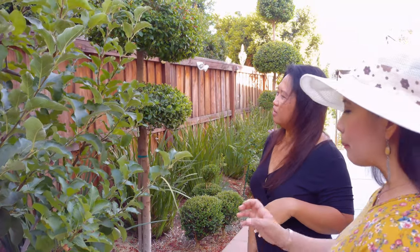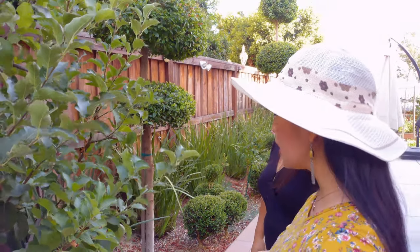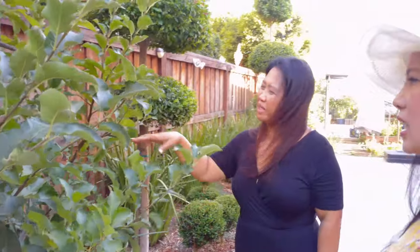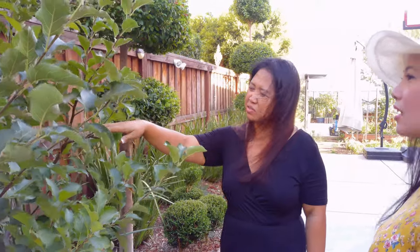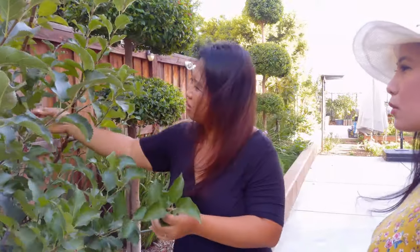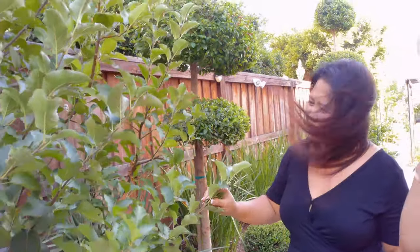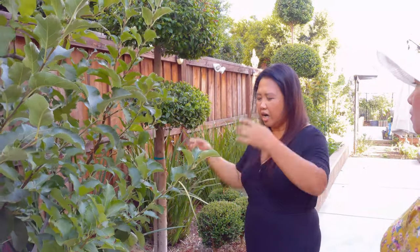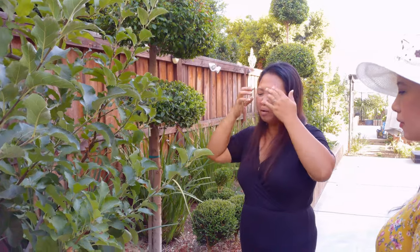Pero nung tinanim mo siya, baby pa, paano mo siya tinanim? Malaki na siya? About 2 feet when I bought it from the nursery. Tapos siguro yung stem niya is around like this. Yeah, this is about 3.5 years old. So, parang matured na rin siya kasi matigas na yung stem niya. Is it easy to plant that? I think it depends. That's the thing about gardening and planting, it depends on the weather condition, the soil condition. So, every gardener is different.